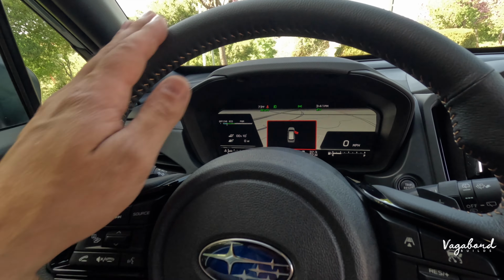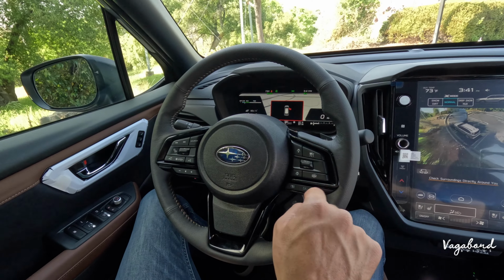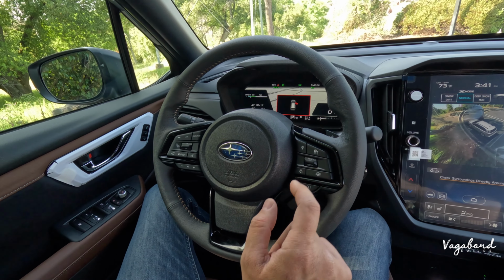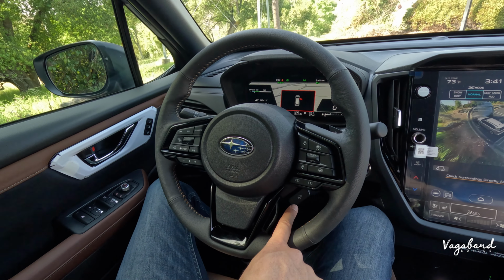Okay, so let's talk about the steering wheel wrapped in the leather. You got the tri-spoke steering, high gloss black. On the right-hand side, you have your tech going on, like your cruise control and also crash warnings, your S drives, your I drives, heated steering wheel down there.